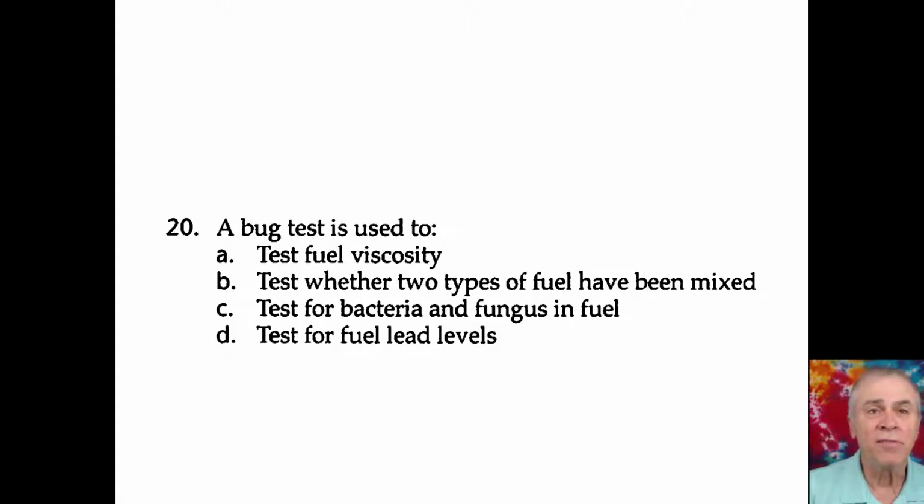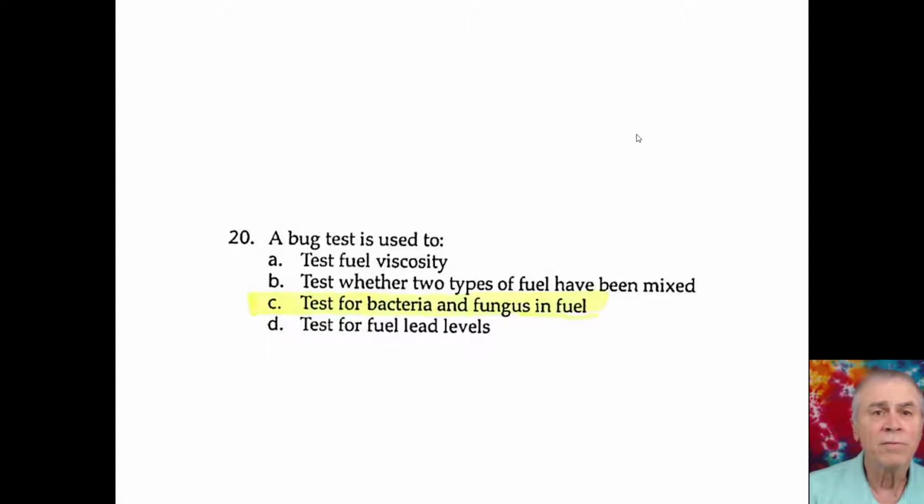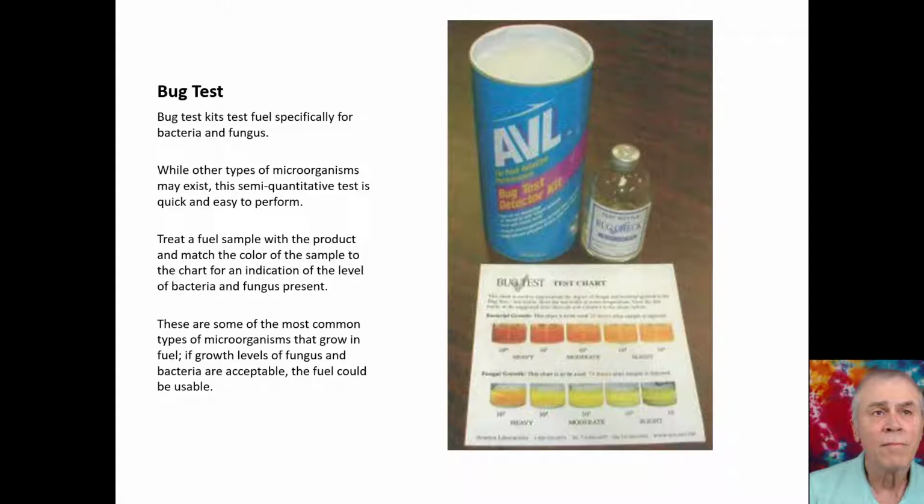A bug test is used to A, test the fuel viscosity, B, test whether two types of fuels have been mixed, C, test for bacteria and fungus in fuel. That's, I think, where you can use the slang bugs. Or D, test for fuel lead levels. So bugs, you're looking for bacteria or fungus. Bug test, I guess, is going to be commercially available.